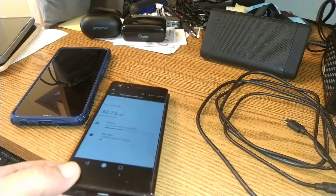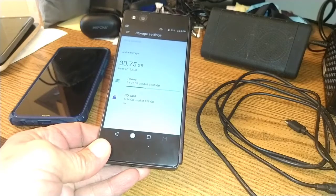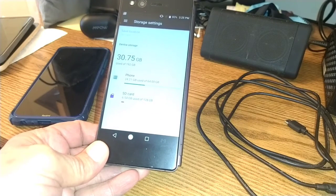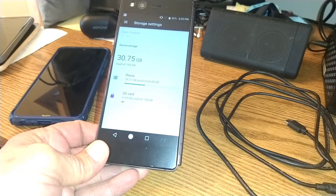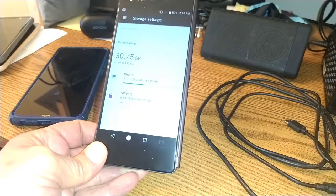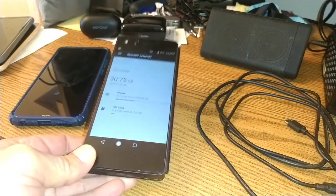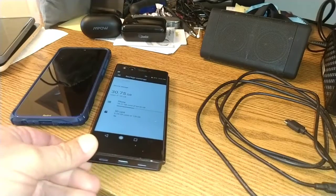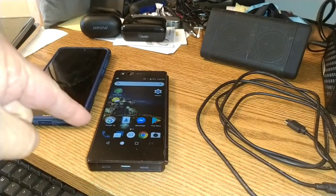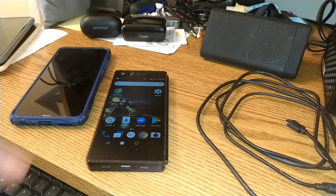Storage. We've used 30.75 gig of 192 gig. Because there's like 6 gig already stuff on the SD card. That's it, folks. That is what you're supposed to see. 2017 phone.